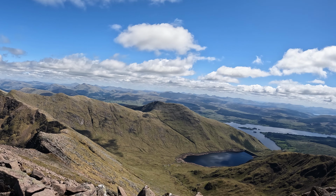So I'm now making my way down from Ben Cruachan summit. Slight scramble to get onto the warm path. Making our way to Stob Daimh, which I think is just over 1.5 kilometres away. I can see it, and there's a lovely ridge in between.